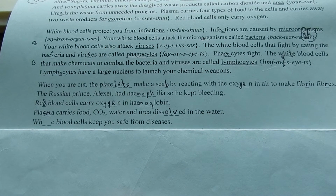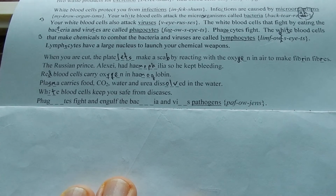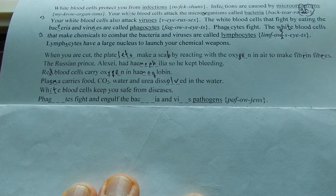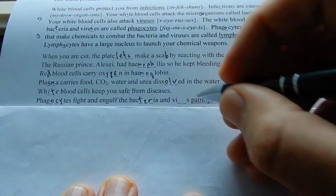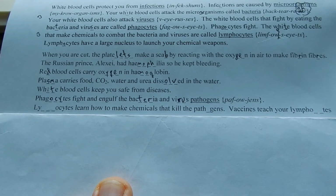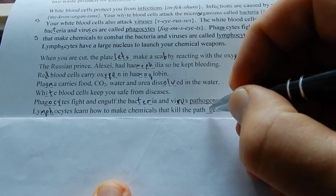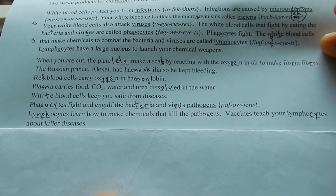White blood cells keep you safe from diseases. Phagocytes fight and engulf. Yes, they eat the bacteria and viruses, and the virus pathogens. Lymphocytes learn how to make chemicals that kill the pathogens. Vaccines teach your lymphocytes about killer diseases.